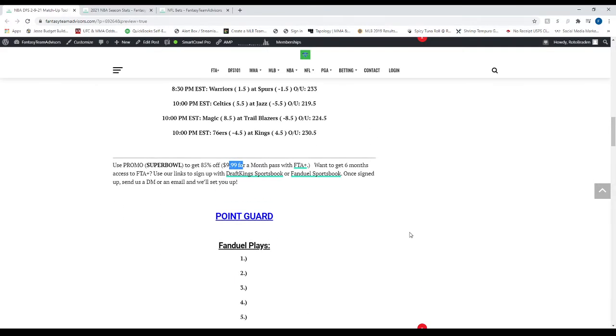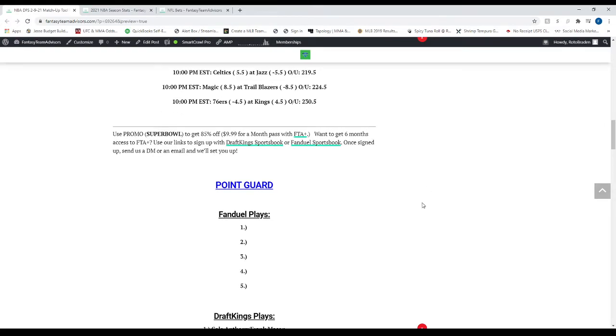So what we've done is we've taken our matchup tool, and it has FanDuel and it has DraftKings because the scoring's a little bit different. So in this article, I'm going to change up a little bit. I'm going to give you the DraftKings plays. If you want to see the FanDuel ones, click the link down below. They'll be filled in by the time you watch this video. So definitely make sure you check that out.